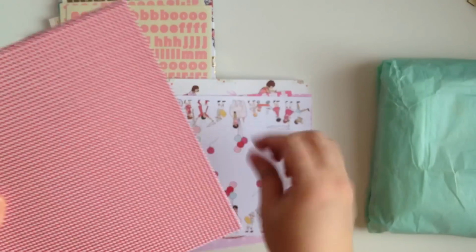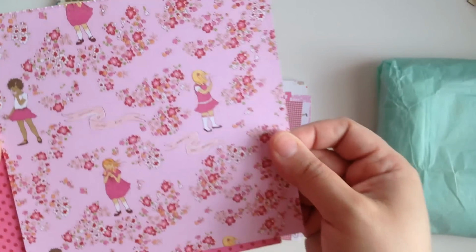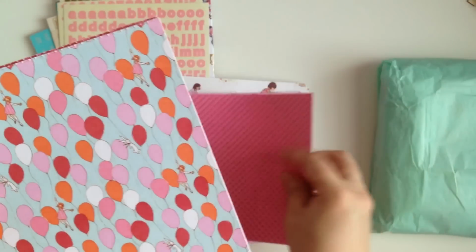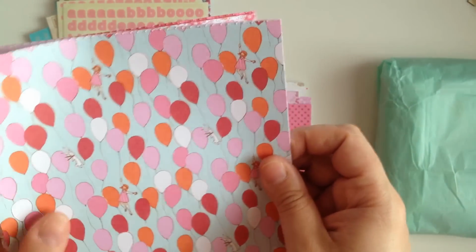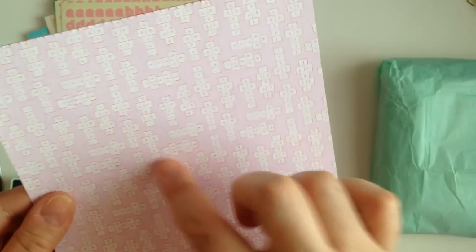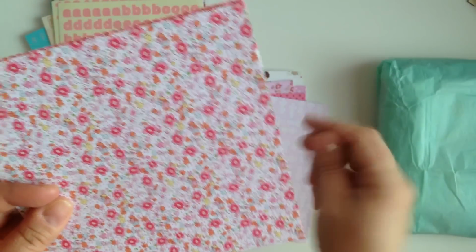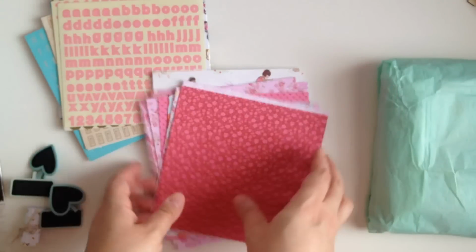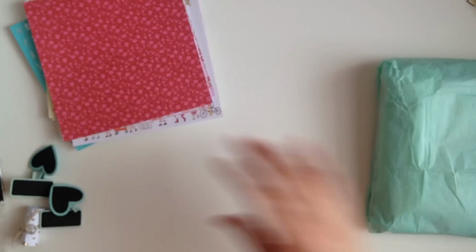There's this one. I like this one. Look at this one with the little girls. How cute. Then we have this one with the polka dots. Balloons with the little girl holding it and the bunny. And then we have this one, which is like the hopscotch. Floral. And another floral. Isn't that super sweet, you guys?